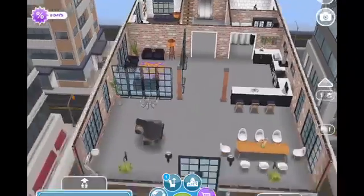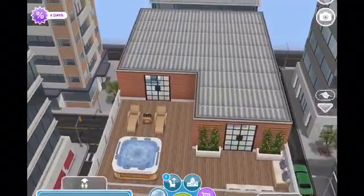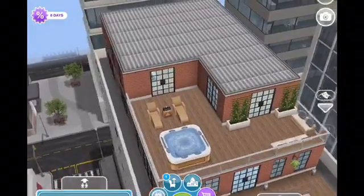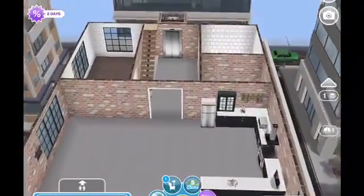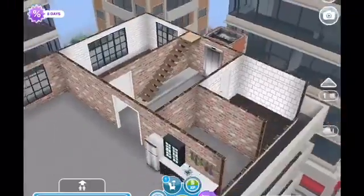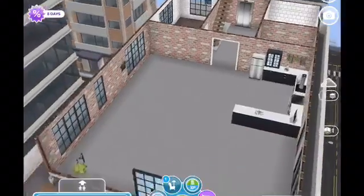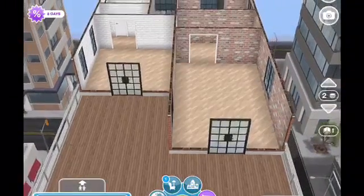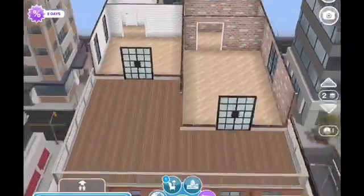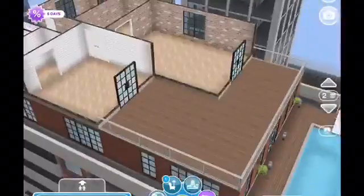So we're going to take a look at it emptied out here in a second, but I think the patio is kind of plain, but then again, I don't like to overclutter patios anyway. So this is it emptied out here. You can see that I had left the kitchen as it was, and other than that, I had completely emptied it out, including the patio.